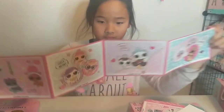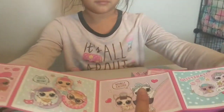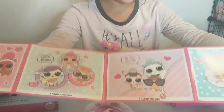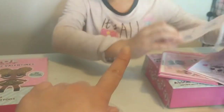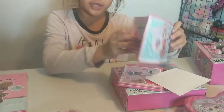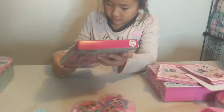All right, let's get the cards. Whoa, some of the cards are huge. Emmy's gonna like that one, I can tell already. It's got Royal Kitty on there. Her pet. Royal Kitty, you mean. Sorry, Royal Kitty. And there's Purrfect Super Kitty. All right, so what's next, Mia?